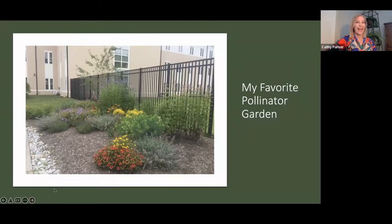So I'd like to move now to my favorite pollinator garden. This is a picture of a very nicely manicured garden at Preakness Healthcare Center. And my master gardener class of 2016 planted it. And I'm going to take you on a quick walkthrough of how my garden grew.